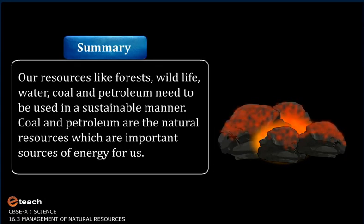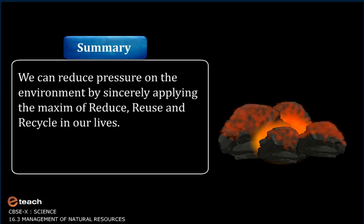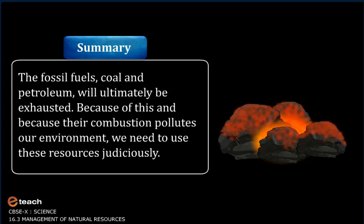Summary. Our resources like forest, wildlife, water, coal and petroleum need to be used in a sustainable manner. Coal and petroleum are the natural resources which are important sources of energy for us. We can reduce pressure on the environment by sincerely applying the maxim of reduce, reuse and recycle in our lives. The fossil fuels, coal and petroleum, will ultimately be exhausted. Because of this, and because their combustion pollutes our environment, we need to use these resources judiciously.